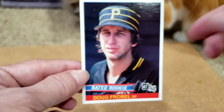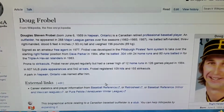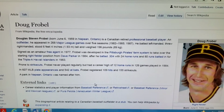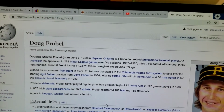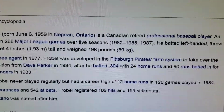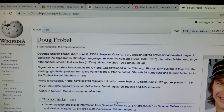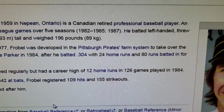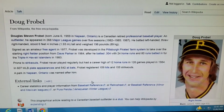And just to prove more about him being a nobody, let's check out this other clip. So I wasn't sure if we had to prove that our nobody player was actually a nobody. And so I checked this guy out since a couple people had commented on him when I polled if they knew who he was. But now I'm thinking they just liked his cool hat. So this Doug Frobel, it clearly says he is a nobody, unfortunately for him. Signed as an amateur free agent in 1977. He was, look at this, developed in the Pittsburgh Pirates farm system to take over from Dave Parker. Yeah, that would be something. Definitely didn't happen. He did okay for the AAA Hawaii Islanders in 1983, but prone to strikeouts, never played regularly. Career high 12 home runs in 1984, and he struck out a ton. So unfortunate that baseball didn't end up really working out for him.